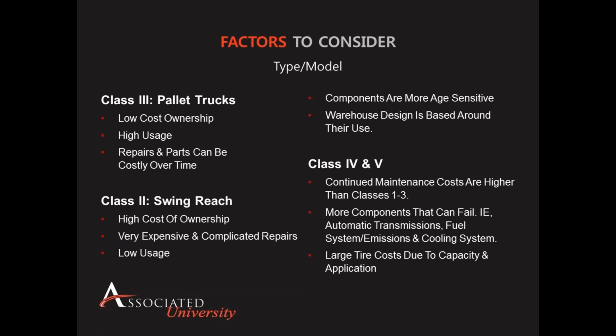An additional outlier is the class 2 swing reach. These pieces of equipment have very high cost of ownership to bring them in, and they're very expensive to maintain and repair. And as a result, they also have low usage. They spend a lot of time on wire in aisles, and as a result, they do not travel and build up those high hour meter readings as it pertains to travel and lift.